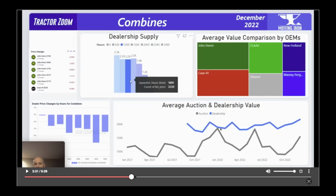Anytime there's a tick up in the auction number, which there's Mount Everest and Mount McKinley as far as trends go, the dealer doubles back and adds that into the market. You see that? That's why there's that little peak. There's a peak in the dealer market when there's a dip in the auction market. April 22, see it? Right there.